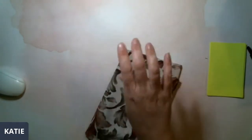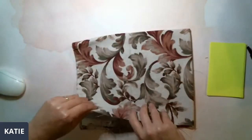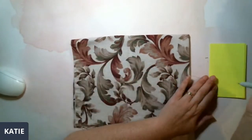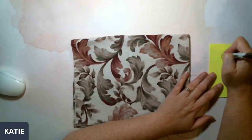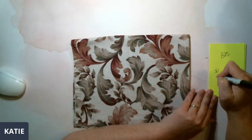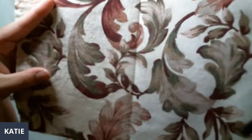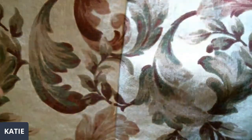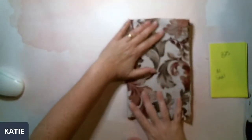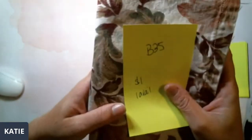The next one, this is a one and done. Oh, that one's pretty too. Yes. And we found one in this particular tote, so I don't know if I have more somewhere else. I know I've had this before. B35. You never know. Call it $1. One available. And it's just really pretty flourishes, the roses and greens and an ivory background. That's polished. Nice. One available. B35, one available.